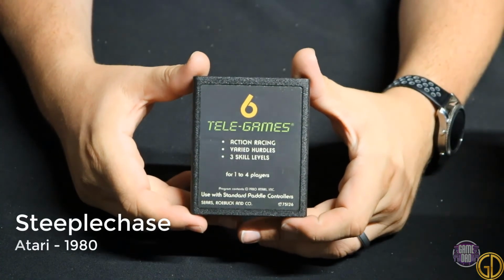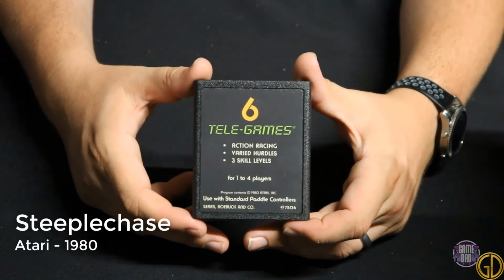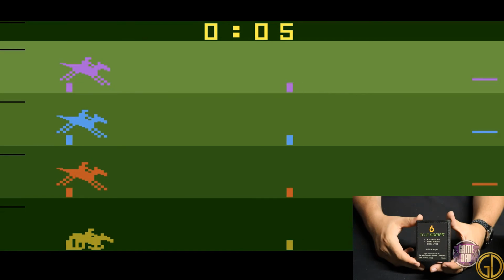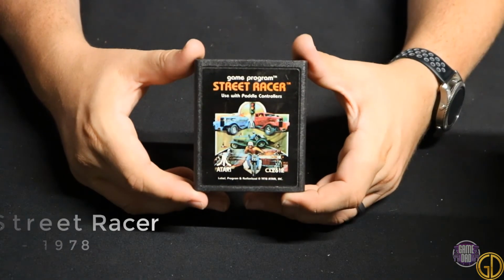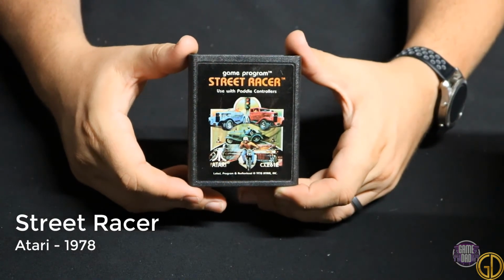Released in 1980 by Atari, Steeplechase is a horse racing game where you must consistently jump over and avoid hurdles. Very simple gameplay, but extremely addicting. Street Racer was released by Atari in 1978 and is a top-down style racing game where it looks like you are racing Indy cars through the streets.